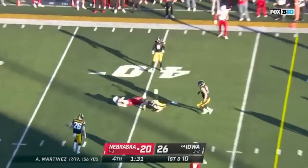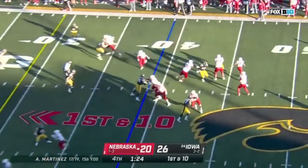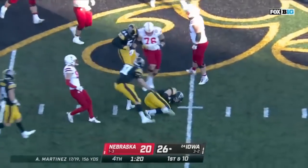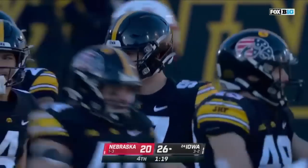Martinez, he's got a man open over the middle. It's caught. Wandale Robinson with the catch. Jack Kerner almost able to get underneath that one for the interception. Oh, sacked as he was trying to throw it. Chauncey Golston makes the big play for the Hawkeyes. Zach Van Valkenburg comes up with the football.